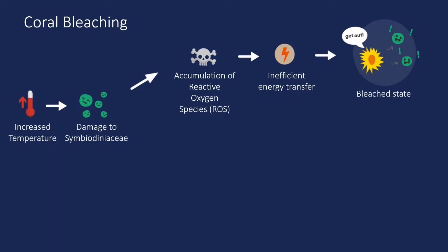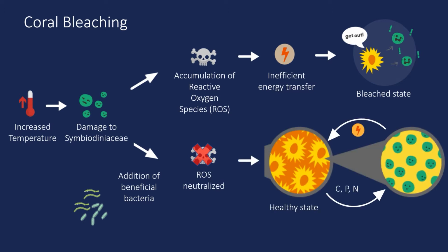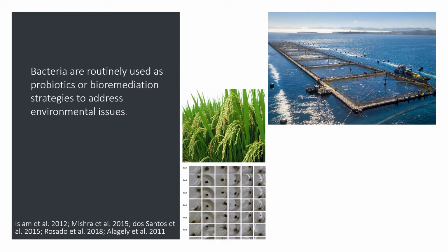Our hypothesis is that we can selectively add beneficial bacteria with the capability to neutralize reactive oxygen species, therefore maintaining a stable host-symbiont relationship and preventing coral bleaching. Now, we just need to figure out which cnidarian-associated bacteria might be able to neutralize ROS. As precedent for our hypothesis, probiotics are routinely used in agriculture to enhance nutrient uptake and drought resistance, and in aquaculture for disease prevention and to reduce nutrient buildup.